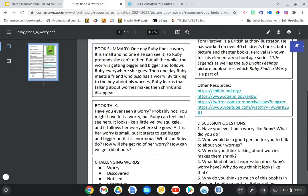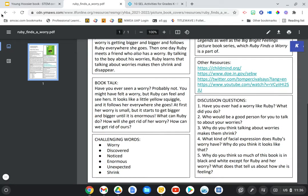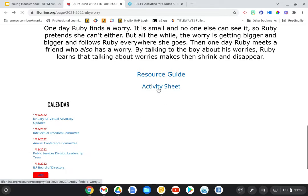There is a resource guide included that has the book summary, book talk, challenging words, author and illustrator bio, some additional resources, and discussion questions, along with an activity sheet.